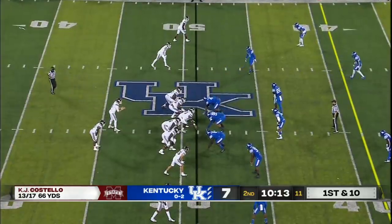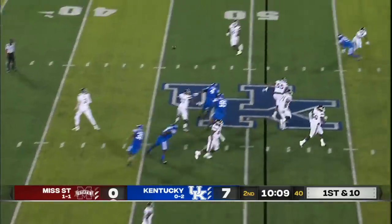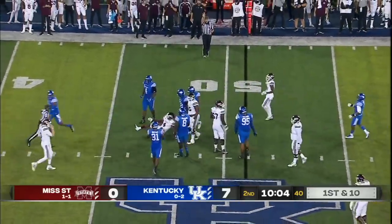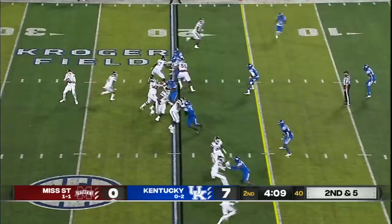Well, Baylor under Art Briles would go hash mark to hash mark. Missouri was doing that, and Garrett Pinkel was there. And nothing doing on that one. They're going backwards a couple of yards. And 5 for Costello.